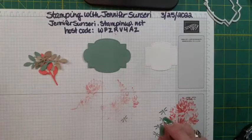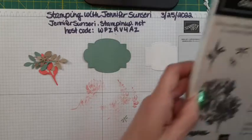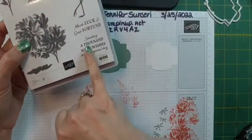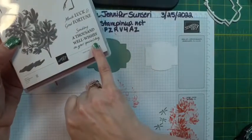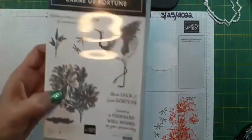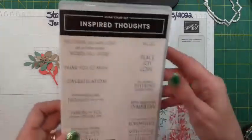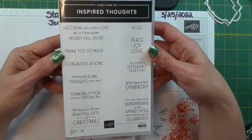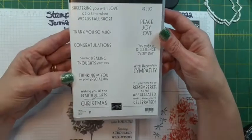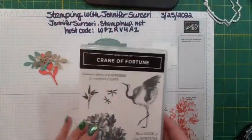So let me look at my sentiments and pick something. Let's see. Do I want to go with anything in here? How about sending 1,000 well wishes on your special day? And this could be a birthday card. Or, I don't really need a birthday card right now. Although it's always good to have birthday cards on hand. I think let's just go with that one. We'll go with it.